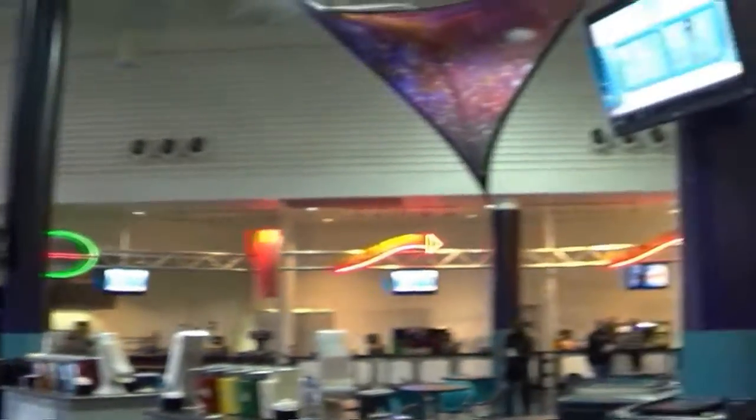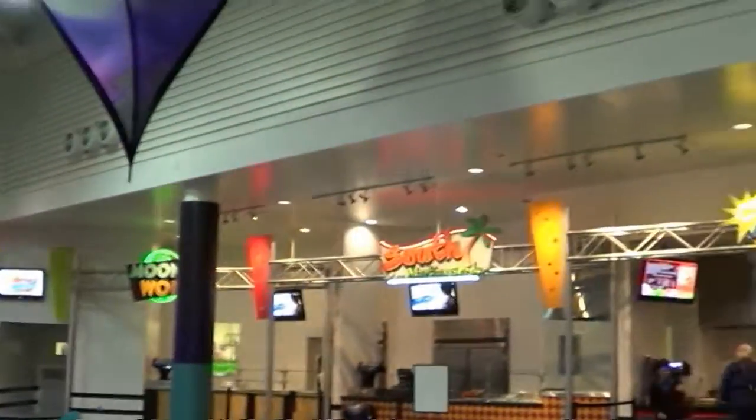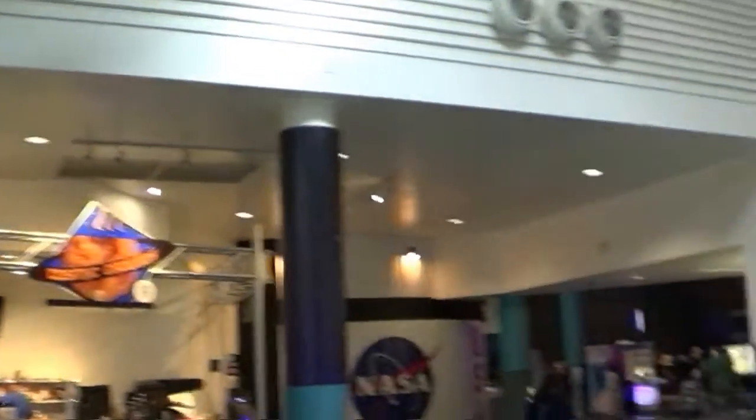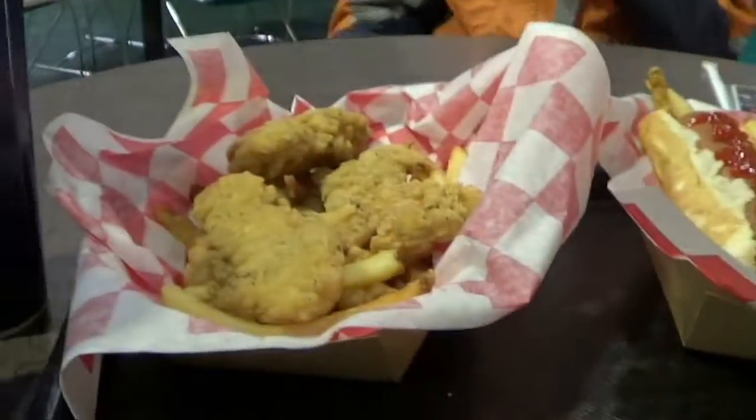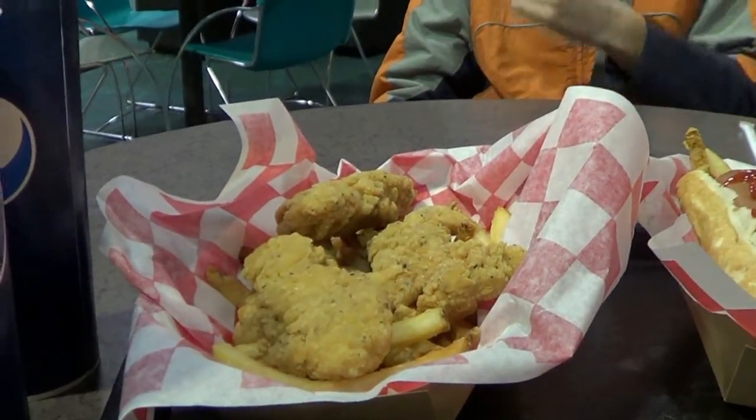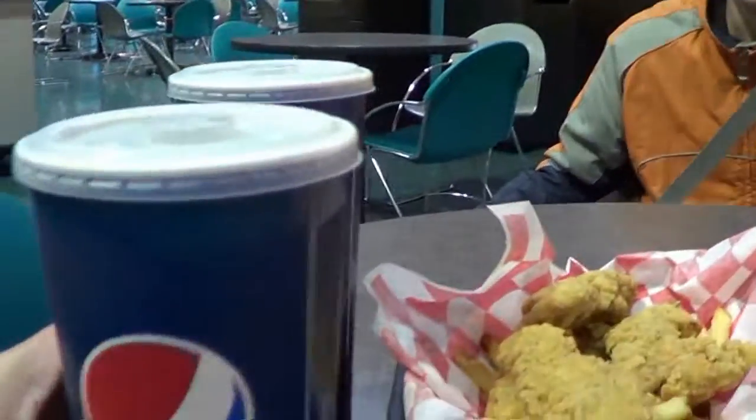We are now in the food hall. They've got all different kinds of yummy things for us to dine upon. Let's go. Once again, we're eating healthy. I've got a hot dog and fries. Michael's got chicken tenders and fries. They don't know what chips are over here. And some root beer.